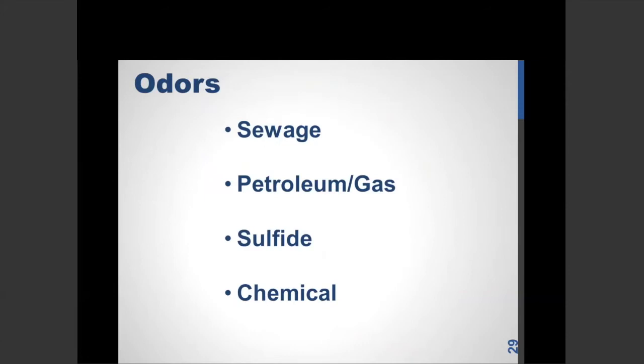Another one, which is not something visual, but more of a smell. Things that we like to know about are strong smells of sewage, petroleum, gas, sulfide, and any chemical or odd smells that you smell coming maybe even at a catch basin or from a wetland area or from a stream. Those are things that we like to be made aware of.